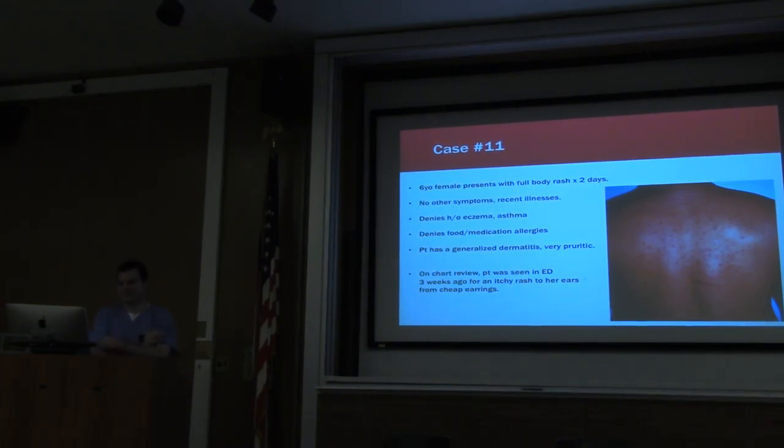This one doesn't have a fever. Full body rash for 2 days. No other symptoms, no recent illnesses, no eczema, no asthma, no food allergies, no medication allergies, just generalized dermatitis, very itchy. And you're smart, and you look in your chart review before you present to me, because I've already looked in the chart review.